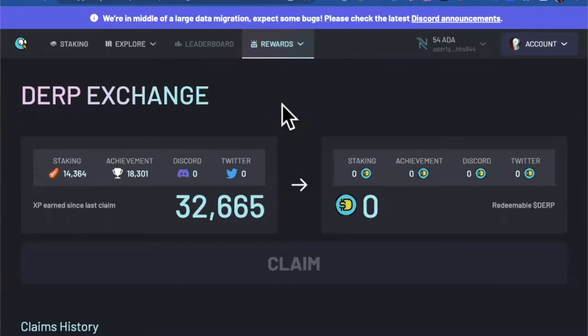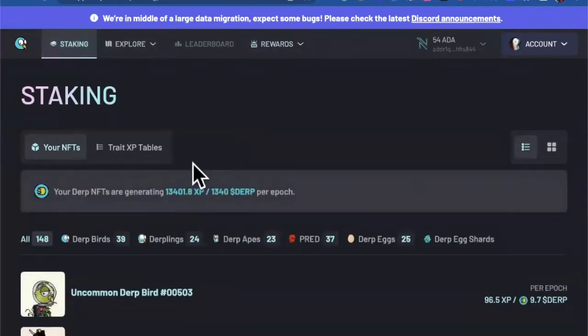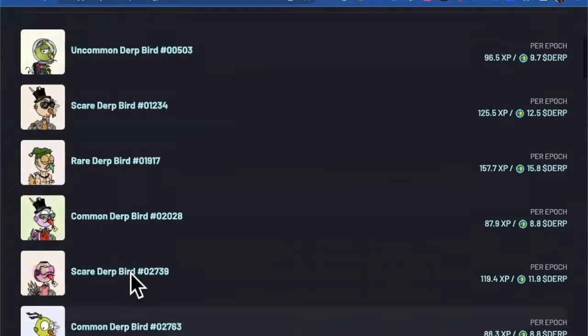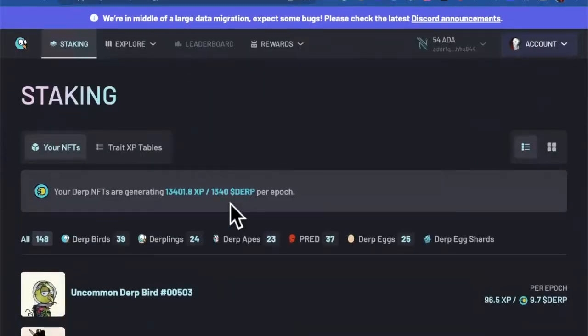So remember, NFTs are not cryptocurrency. So these NFTs, for as long as I hold them, every epoch, an epoch is 5 days, I'm earning 1,340 derp tokens. So that is a cryptocurrency. For as long as I'm holding all of these NFTs, they are now generating me income of so much cryptocurrency.